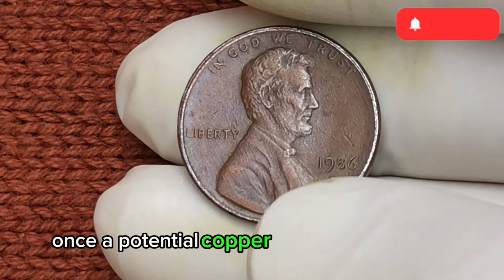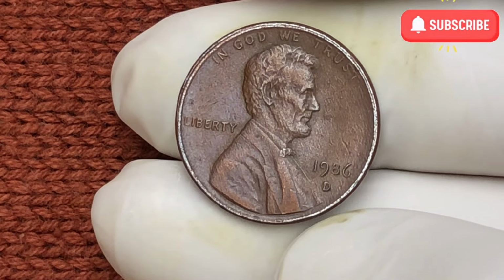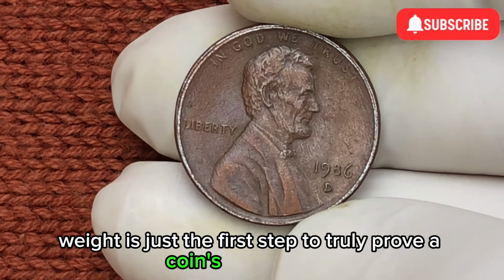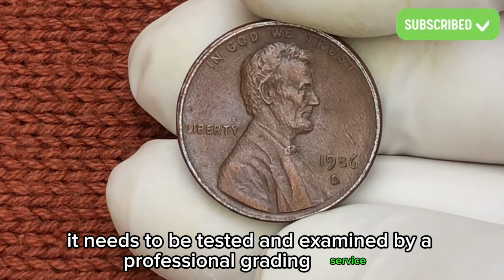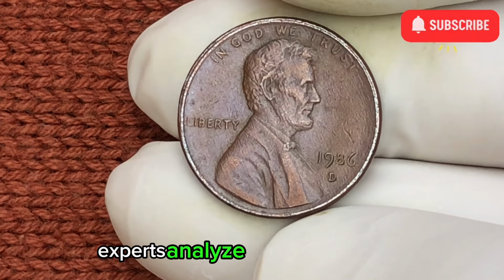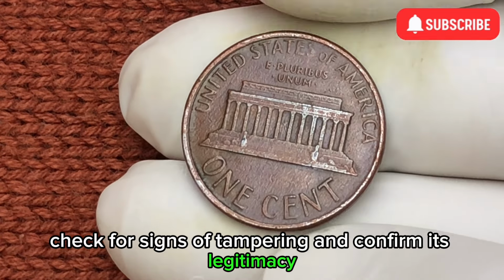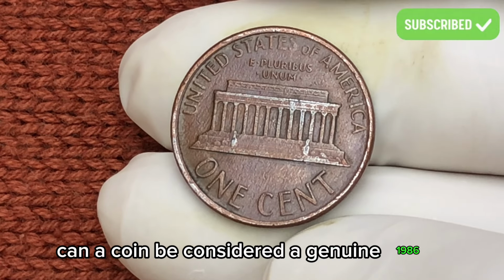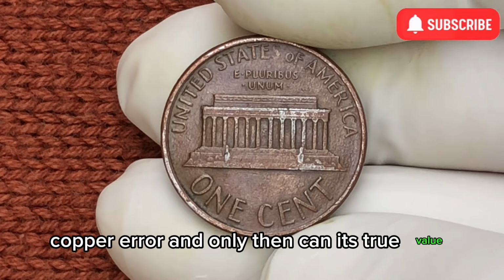Once a potential copper penny from 1986 is found, it must be authenticated. Weight is just the first step. To truly prove a coin's composition, it needs to be tested and examined by a professional grading service. Experts analyze the metal content, check for signs of tampering, and confirm its legitimacy. Only after passing these tests can a coin be considered a genuine 1986 D copper error. And only then can its true value be determined.